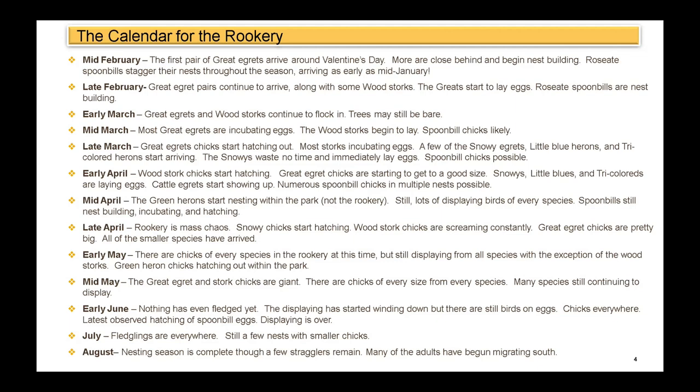Pretty much everybody will start to have eggs, and in some cases, there'll really be lots of chicks. And then May, they'll start to hatch out there, and then by mid-May, the great egret chicks are big. There's lots of them. There's lots of feeding going on, and then mid-May and early June, the fledging starts, and by mid-June there's chicks everywhere, and you'll start to see them fly off. So that's kind of the overall. By August, everything's pretty much done.